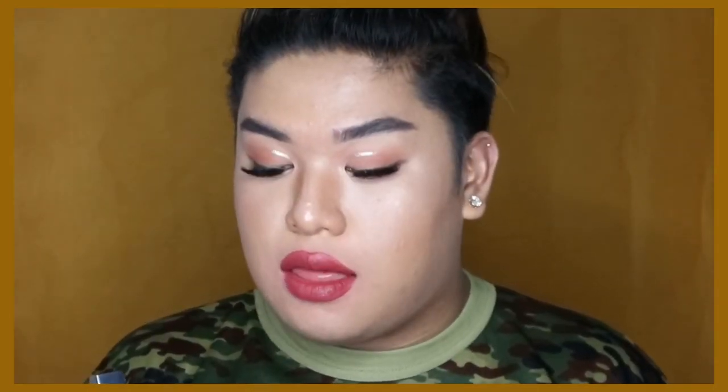Okay, tapos ko na siyang i-swatch, and ito ang shade na Kilig. As you can see, meron pa rin siyang parang satin finish, meron pa rin siyang gloss, kasi siya ay velvet matte. Pag sabi natin velvet matte, hindi siya super matte na really drying. This is the kind of in-the-middle formula ng glossy and matte. It contains 5 grams.